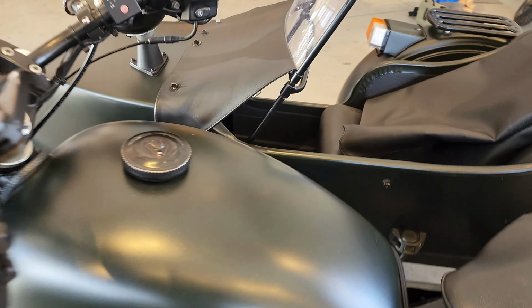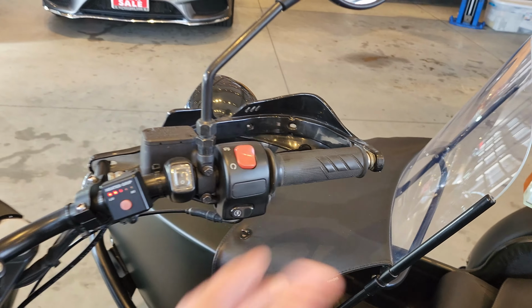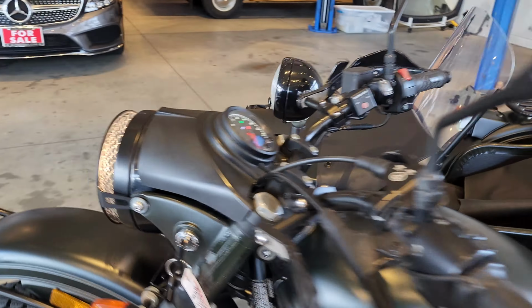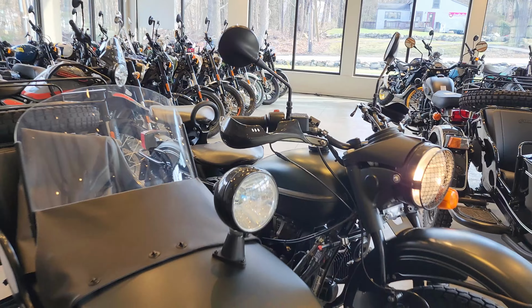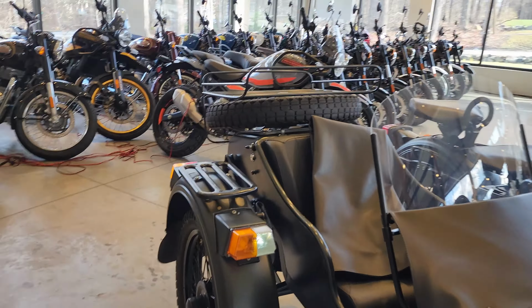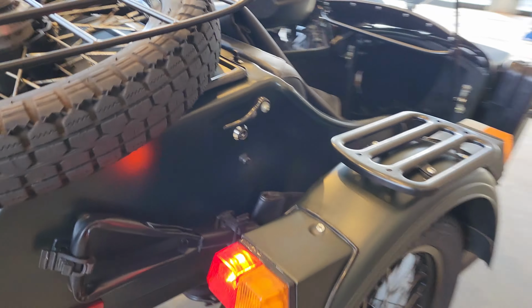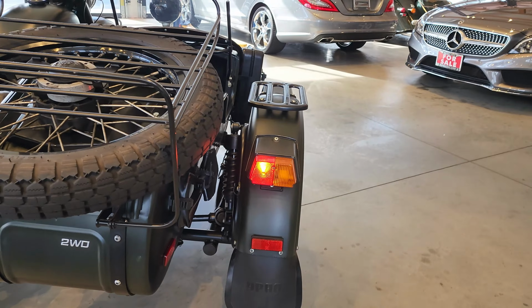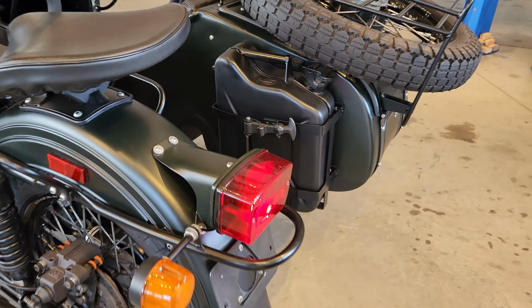And now let's start it up. Turn on the ignition. And it just fires right into life. This bike runs so well. And it does have an LED running light kit for the sidecar. And I believe for the tail light as well.